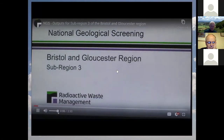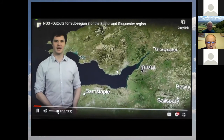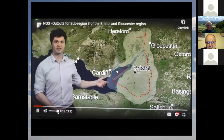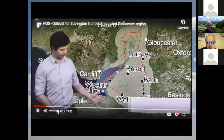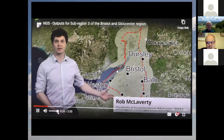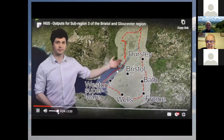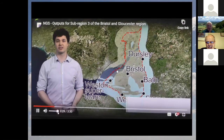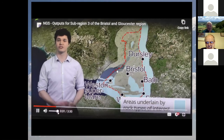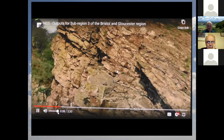This is the Bristol and Gloucester region, and the area bounded by the red line is the subregion that extends from the Forest of Dean in the northwest to Weston-super-Mare and Shepton Mallet in the south, with an eastern boundary running north from Frome to Dursley. Our work shows that we may find a suitable geological setting for a geological disposal facility, or GDF, in a small part of this subregion, but the potential rock may not be present in suitably shaped or sized volumes.